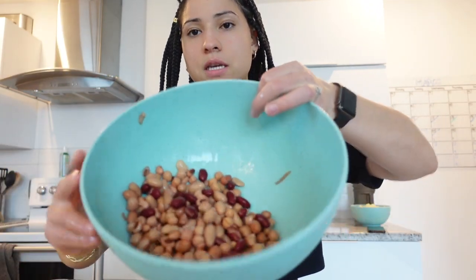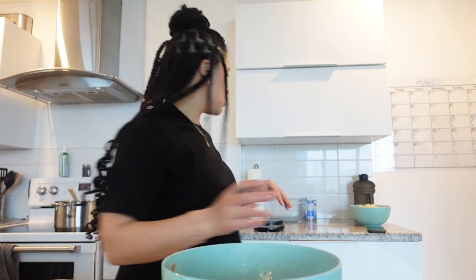You can use black beans, pinto beans, chickpeas. But I like this whole mixture. It's like different types of beans. What's actually in here is really very little. It's just this. So I put 2 cans.